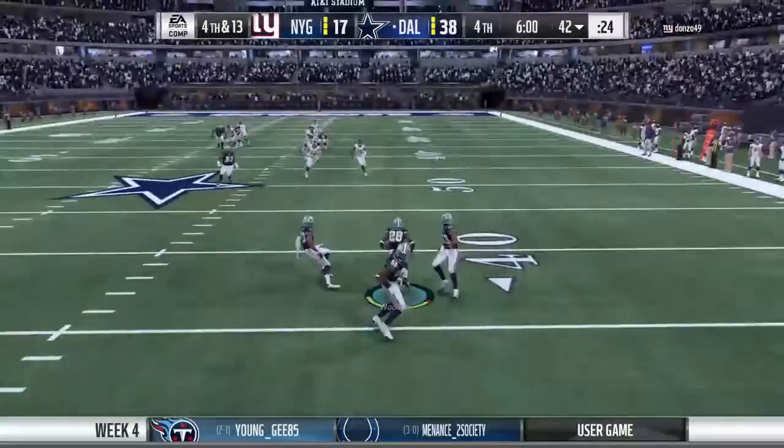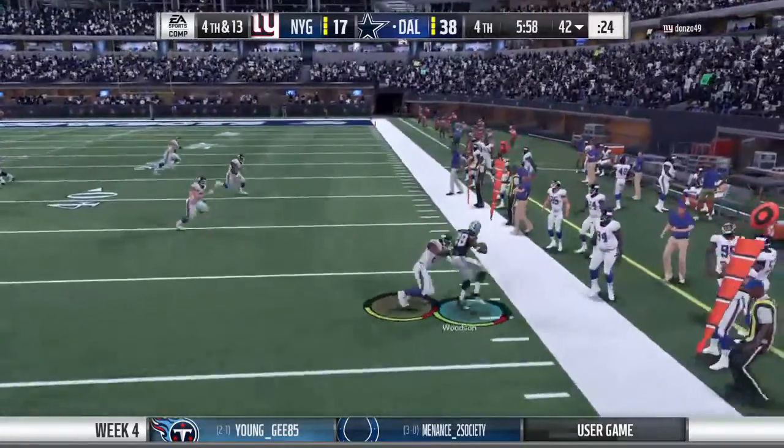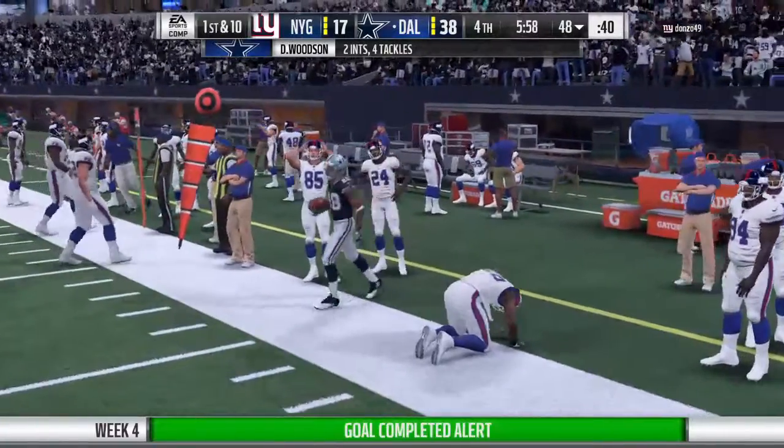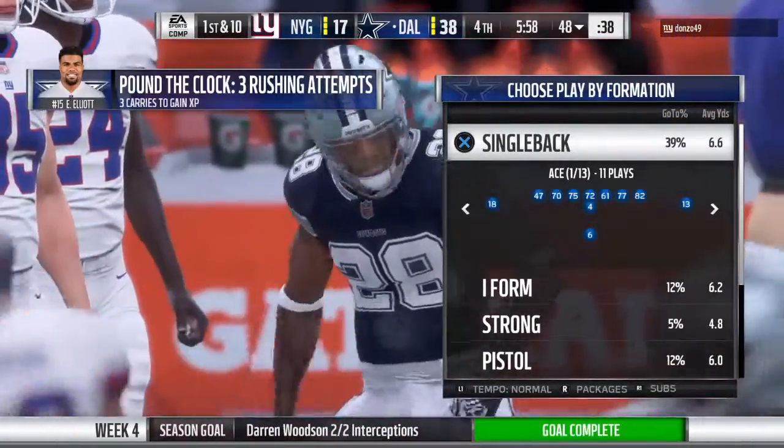And for the 4th time tonight, it's an interception. Picked off at the 36. Just a little bit of a rough stretch. 6 interceptions now in these last 2 weeks combined.